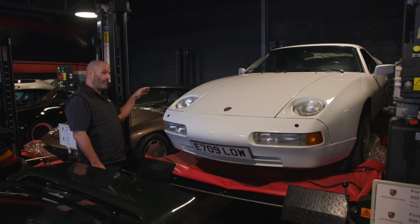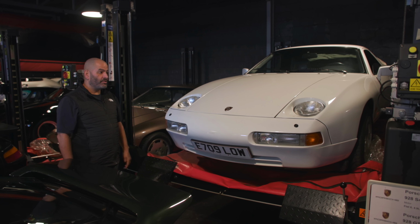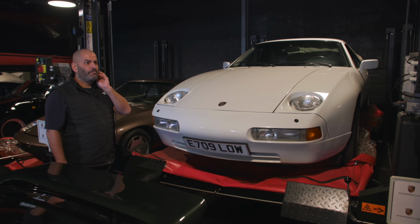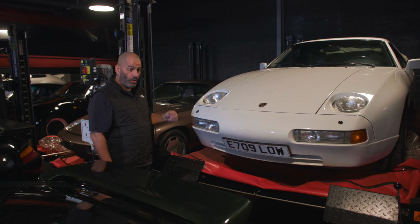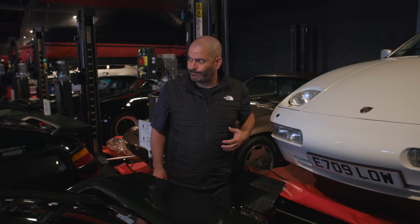Bit lower, it's got that track width that's added at the rear with a bit of the dish in the wheel that you then saw on the 928 GT. I mean, if value is based on rarity, it's the best value Porsche in the world, isn't it? Let's see what it goes for. I would absolutely love to own that car. Need to work harder.